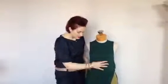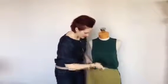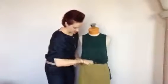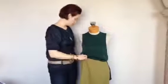It doesn't have to be sucked to you and sucked to the body, but we kind of need to know that you exist somewhere under there. So if we tuck this in, and this is actually my green skirt. It's actually Halogen from Nordstrom's.